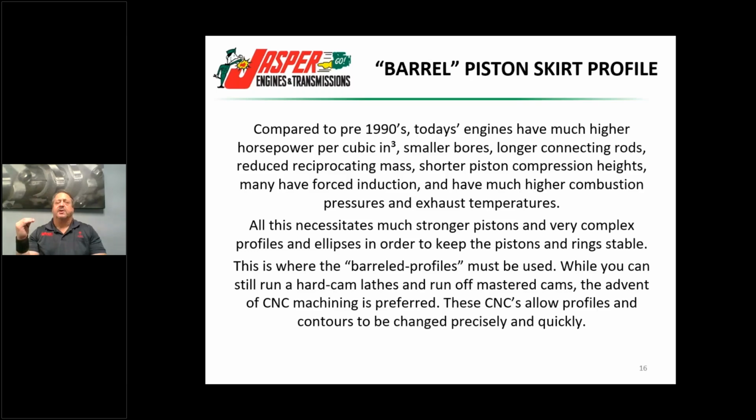OEs are doing all this because they have to. And when you end up doing this, you created another problem. Now I need a small piston and I need to make that thing stable. So I went to a much shorter piston. I've got a barrel profile, so I can't run the same type of clearances. And I've got to get that profile great, because otherwise I'll have a piston that will rock, and you will lose ring seal and you'll have blow by.